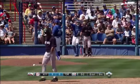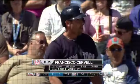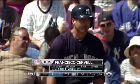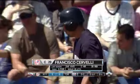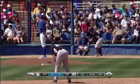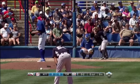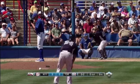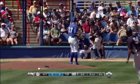90 miles an hour, swing and a miss, and it's 0-2 as Cecil is ahead on Cervelli. Grounded out first inning, walked in the fourth. Now you just want to battle. Runner at second base, nobody out. You're trying to push the ball to the right side of the infield and move that runner up now with 2 strikes, just trying to survive.